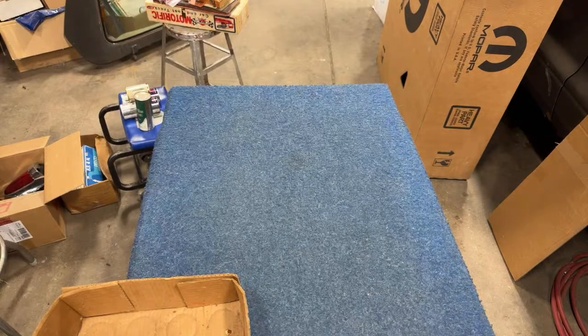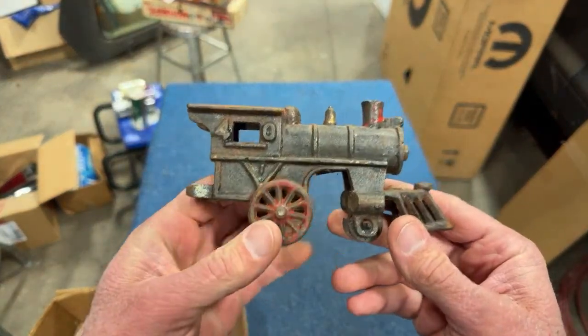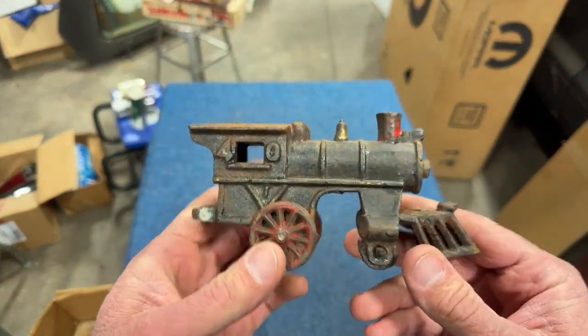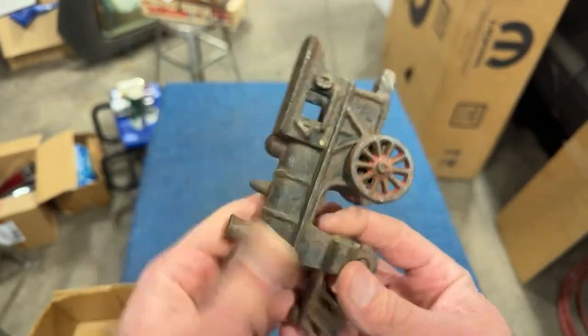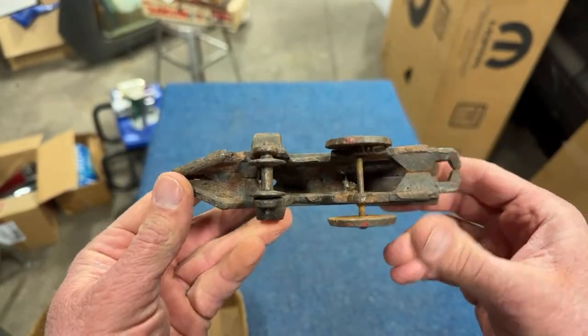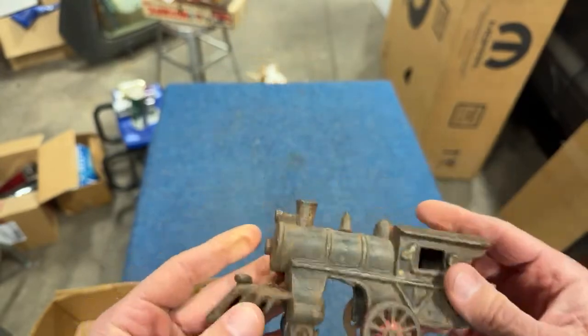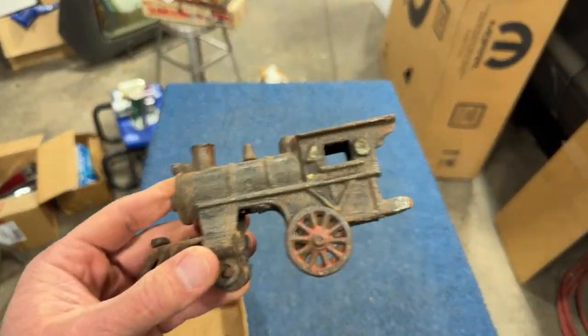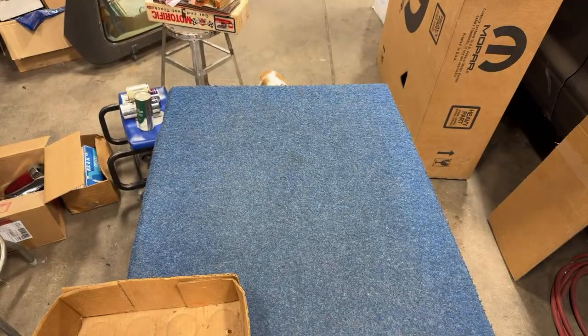We'll start off with the locomotive. And here is our locomotive out of this train set of cast iron. Like I said, I don't know a lot about it. A lot of this stuff was reproduced, and I don't know it well enough to know what the differences are. But some of you guys might know. Let me grab a tape measure so that we can get a little better idea on these trains.